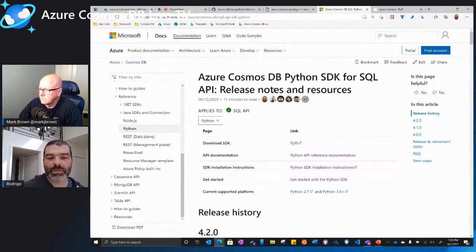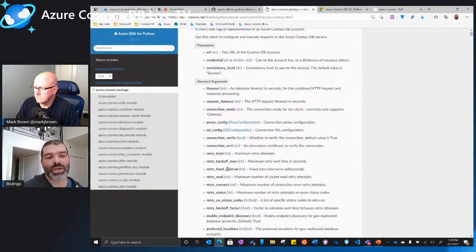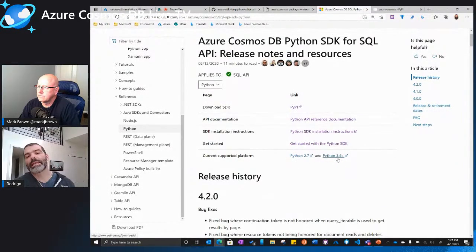We have this landing page on Azure, and from here you have a link to the same page I showed before, and to this API reference documentation that is this page here. It's auto-generated, and if you're a developer, you probably want to check how exactly every single method works, right? And instructions to install it and get started. We have a sample here in our own documentation, the release history, and supported platforms. We just changed, and now we only support Python 3.6 or later. Oh, better update that page.